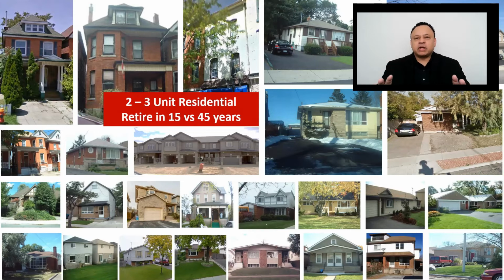What you see on the screen right now are 30 of 50 properties that I had as buy, fix, and rent. Today, you can call that BRRRR: buy, fix it up, rent it, refinance it, and repeat the process. The 30 that you see on the screen, I no longer have, but I'm showing you this to realize that I have experience, if you look in the upper left-hand corner, in the old Victorian homes, turn of the century.